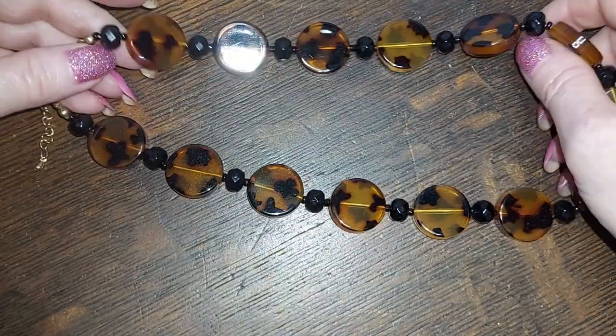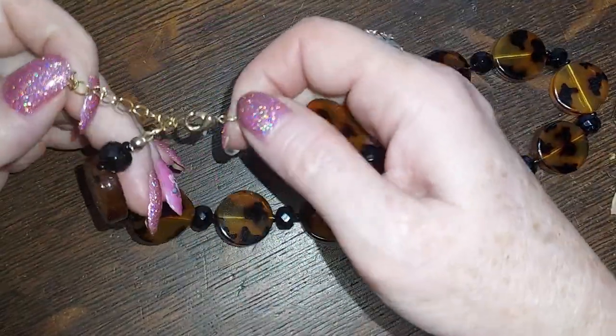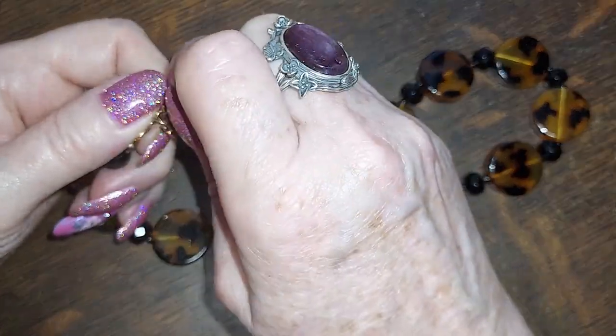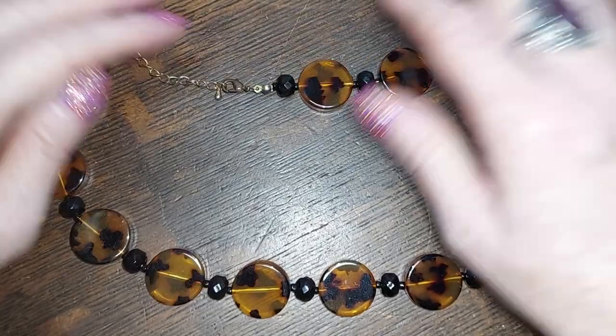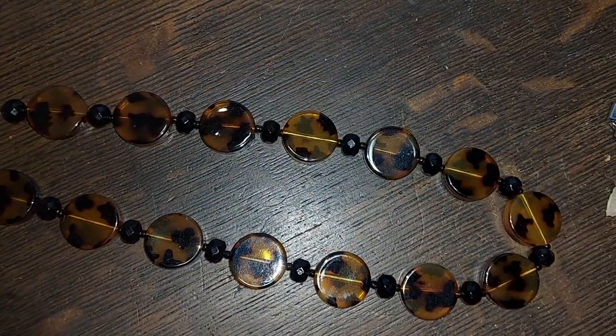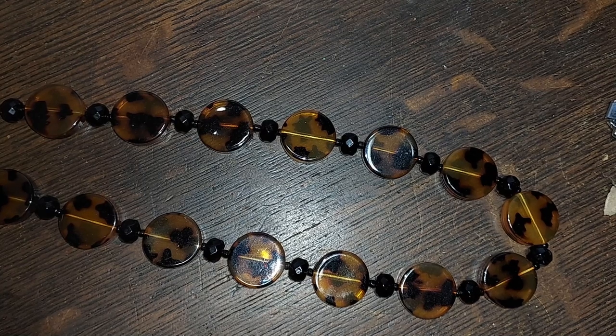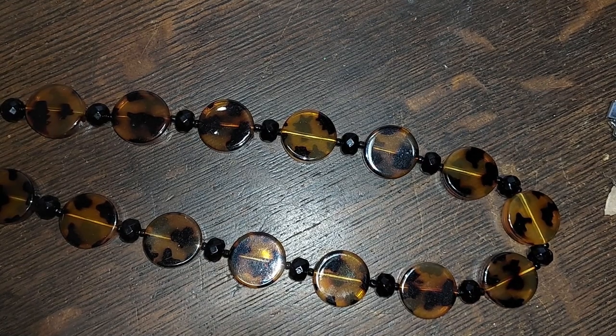More faux tortoise. Not marked, but very cool. Faux tortoise always does well. Ooh, there's more. There's more.